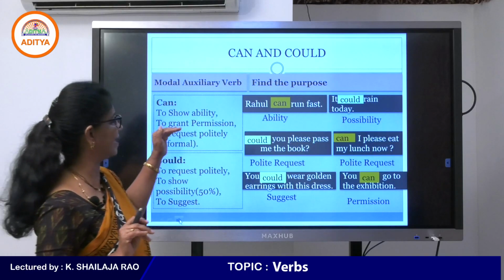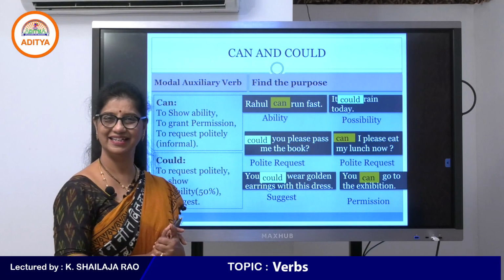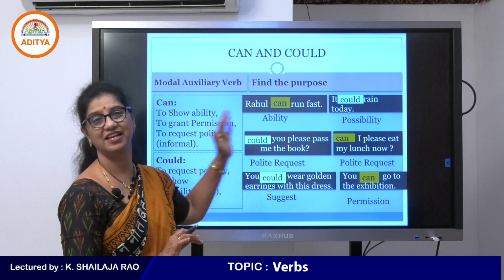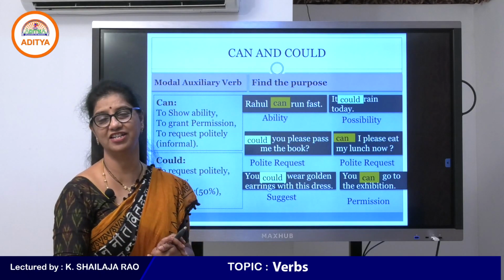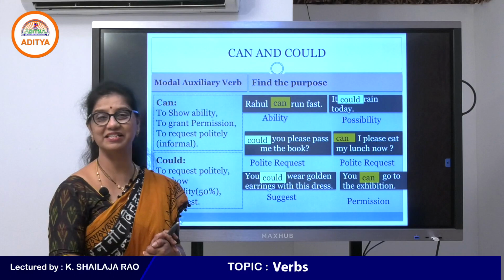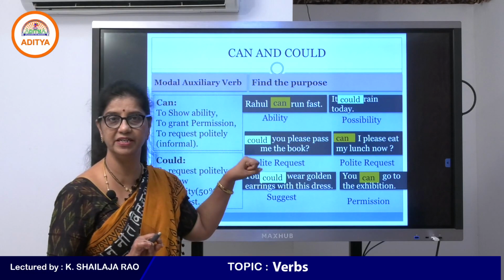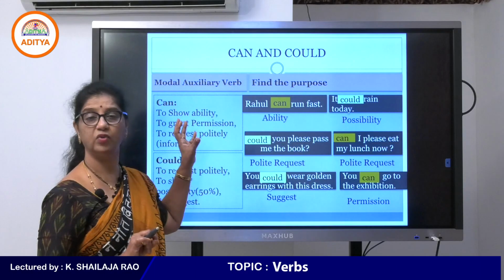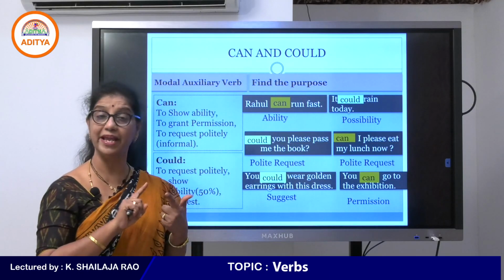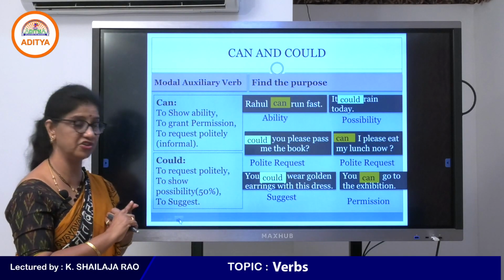Like, Rahul can run fast. Remove the main verb, remove run. Rahul can fast. Does it make sense? No, right? So, only when you have the main verb run, Rahul can run fast. You get the meaning. Similarly, it could rain today. It rained today. People will be still waiting. What do you mean? So, rain is the main verb here. A modal auxiliary is sometimes telling the possibility. Sometimes it's giving ability. So, these verbs are just giving more clarity to that sentence. It could be ability, it could be possibility, it could be permission, it could be politeness, it could be asking for permission.